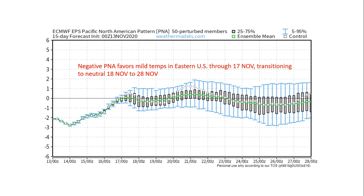Looking at the European EPS PNA, 50 perturbed members. You notice a negative PNA initially, fairly strongly negative even on the European EPS. You'll see that lasting through about the 17th of November before, the green line, everything becomes more neutral, kind of straddles that zero line. And then maybe slightly negative again beyond the 23rd of November through the rest of the month. But nothing earth-shattering there at the end of the month.